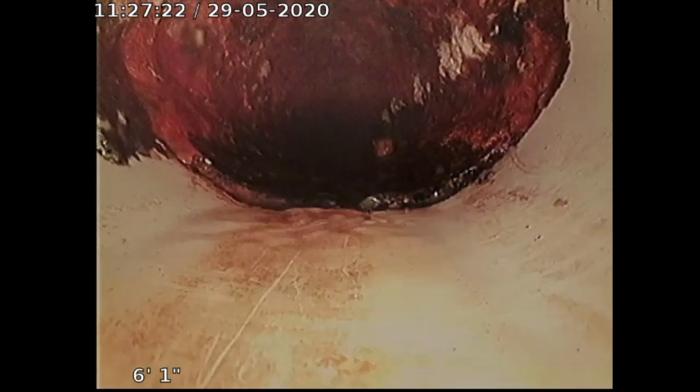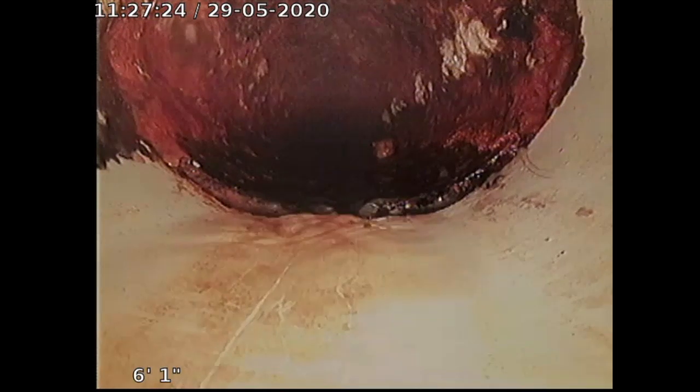See here, we're right here. Here's your PVC. It goes from PVC. It's right here. They fixed it or something. I replaced it.